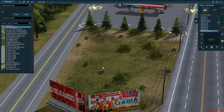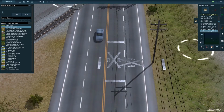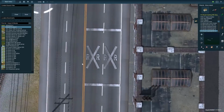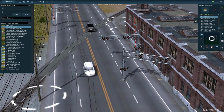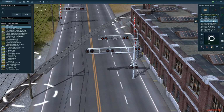I'm finally getting to a point where I feel like this is complete enough that I can release it in its current state, and feel kind of decent about it, I guess. I don't know, there's still tons and tons of work to do, pretty much all over the route, let alone just in Allegheny, what we're looking at here. There's still a lot of areas that need to be detailed, but I'll get into that in just a moment. But as I had said, this is going to be the last build episode.